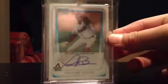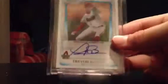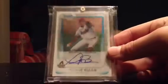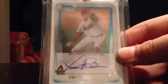Coming in at number 2, this is a recent card I just got in. Trevor Bauer. This card has gone down in pricing a lot over the last month or so. It used to sell for like $45 and now it's sold for like $25. On card, this could grade a 10. Look at that autograph. Such a nice autograph. Surface is amazing, it's just the case.